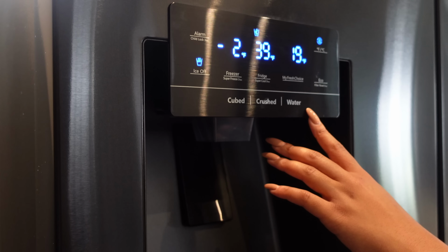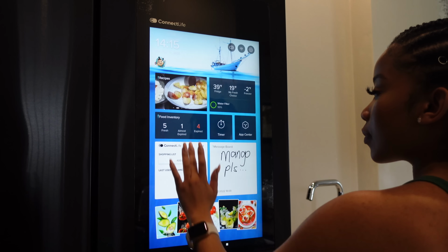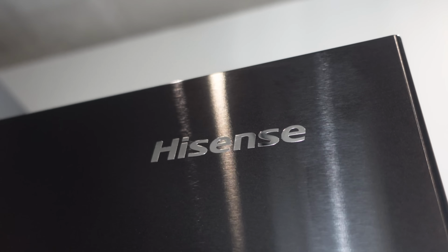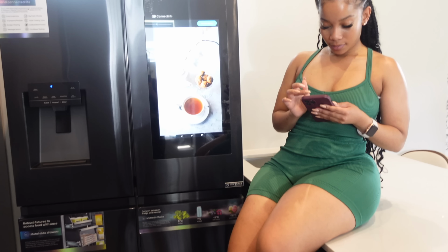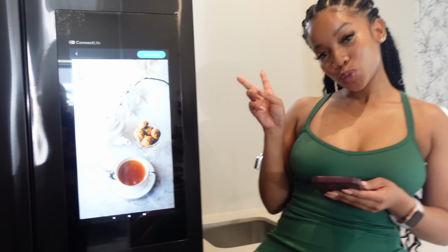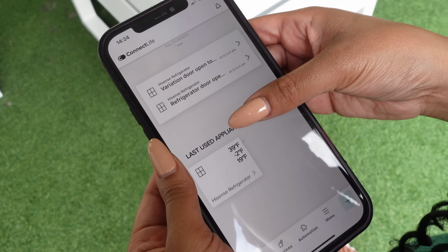What I love the most about the Pure Flat Smart Series is the touch technology, which controls all the features of the fridge. The fact that you can connect the fridge to Wi-Fi is also pretty dope. So basically you'd use the Connect Life app, which you'd have downloaded on your device, and you sync that to the fridge to control it anytime, anywhere.